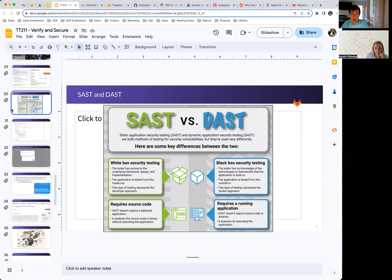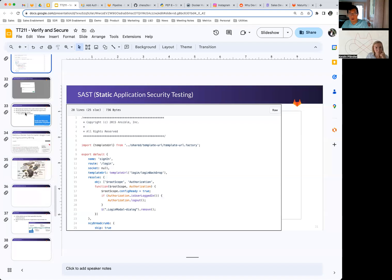Okay. So SAST and DAST are the two main security scanners. I don't want to say main, but two very important security scanners. SAST looks at your code, analyzing it for patterns. And if it sees something that doesn't make sense, it gives you a squiggly line saying, hey, this doesn't make sense. You know what I mean? Yeah. So that's SAST.